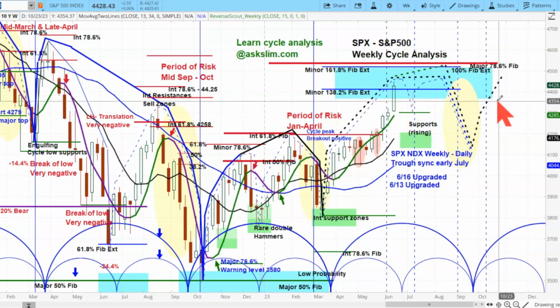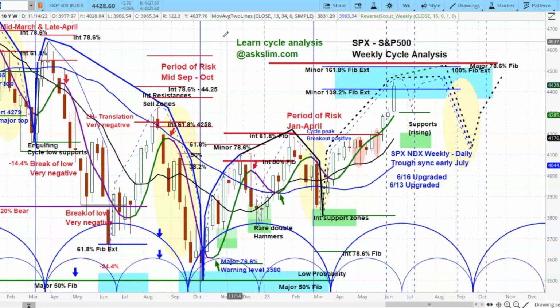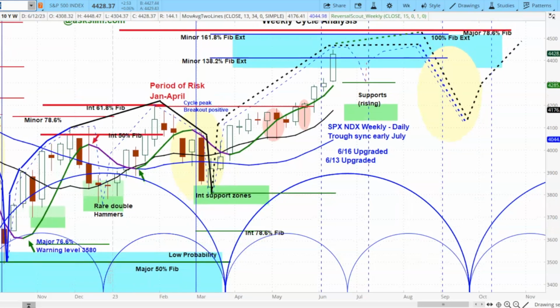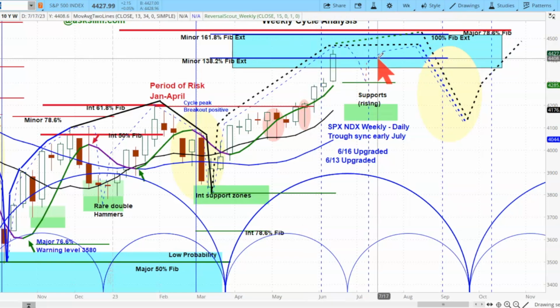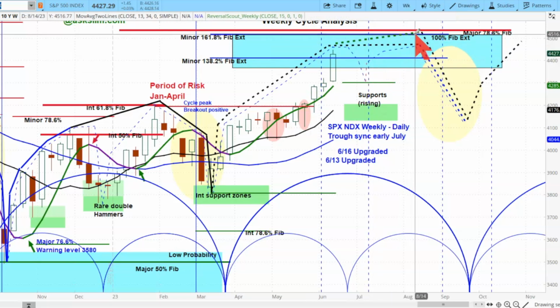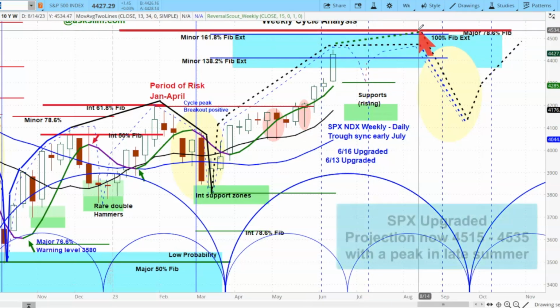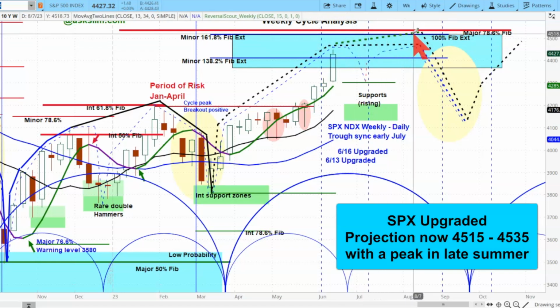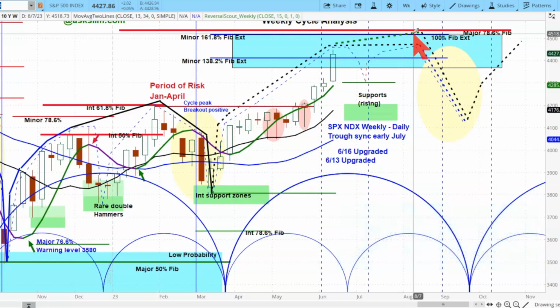And right now, the projections have changed as we have upgraded in here. So let's just take a closer look right here. And you can see that what we're looking at now is that we forget about our old resistances because that's been disproven. And now what we're really pointing at is the likelihood of getting up in here. This is about 45.15 to that very major resistance at about 45.35. It's pretty likely that those levels will be made sometime out into that August-September period.